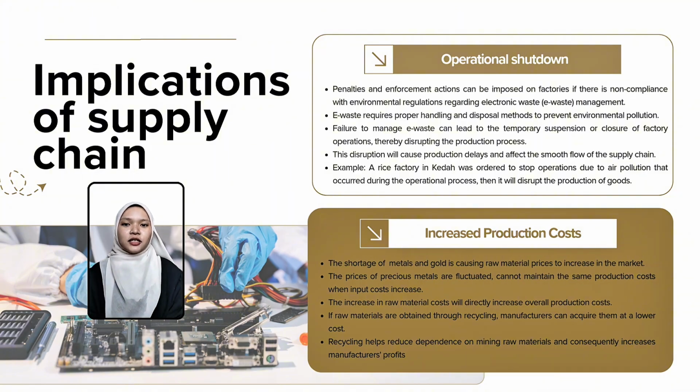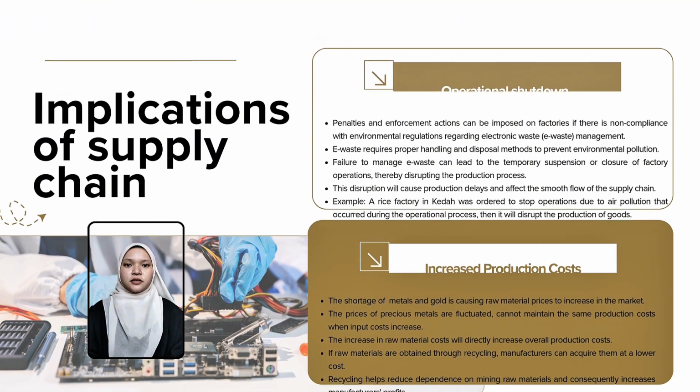However, recycling offers a practical solution. By obtaining raw materials through recycling, manufacturers can secure resources at lower and more stable costs. Recycling also reduces dependence on mining activities, which are not only expensive but can have serious environmental impacts. Adopting recycling practices helps manufacturers reduce costs and improve their profit margins.